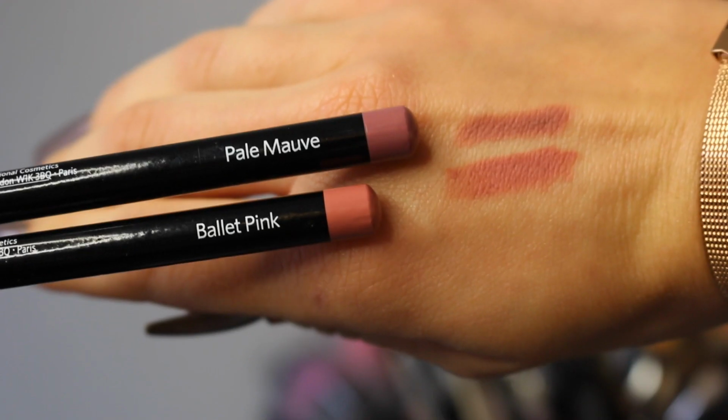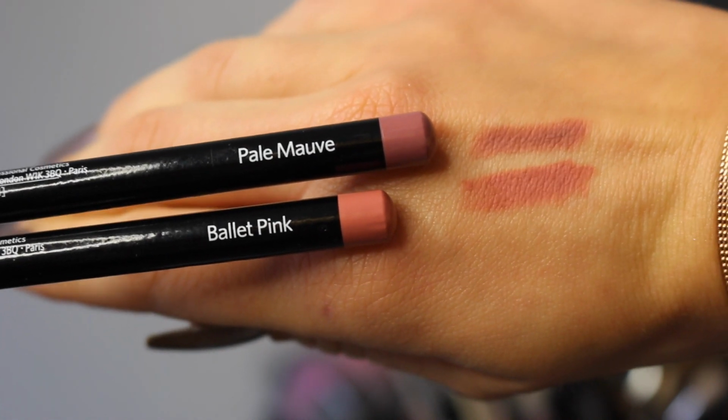The other shade that I really like is called Pale Mauve, and it's just such a gorgeous, deep, cool toned mauve shade, and it is just such a cool shade to wear on your entire lips without anything else. And that is actually one of my go-to lip looks.